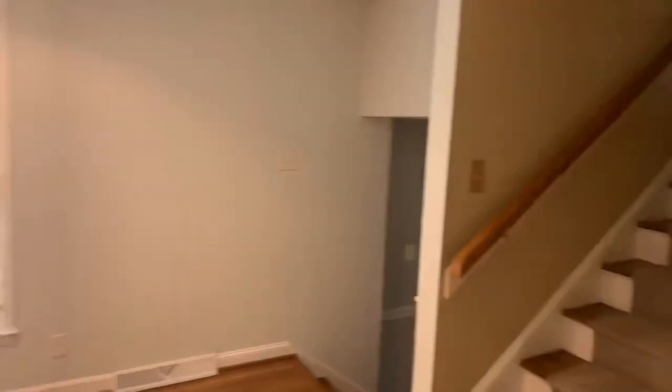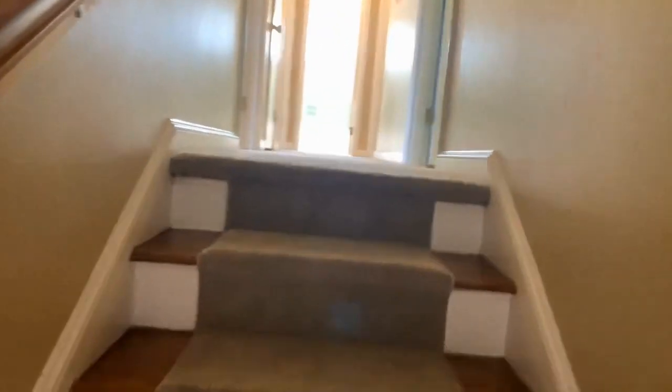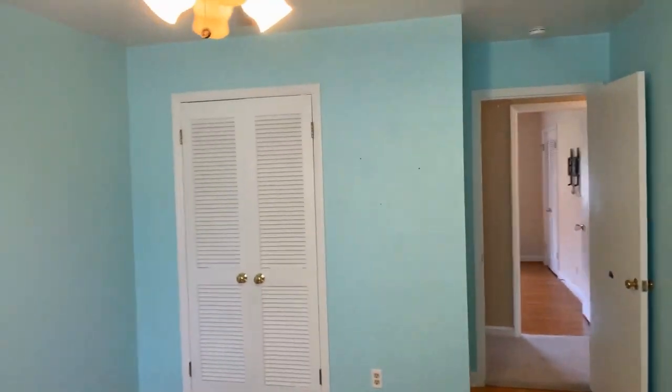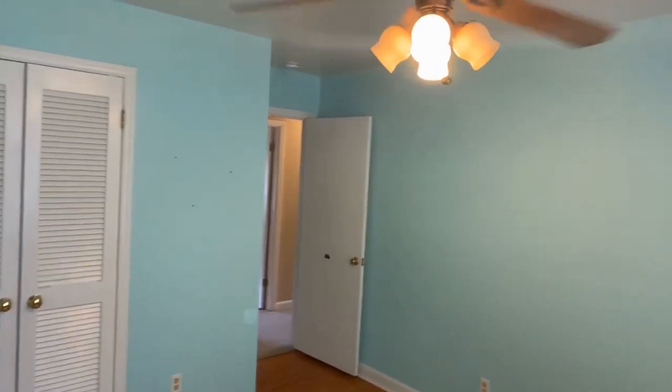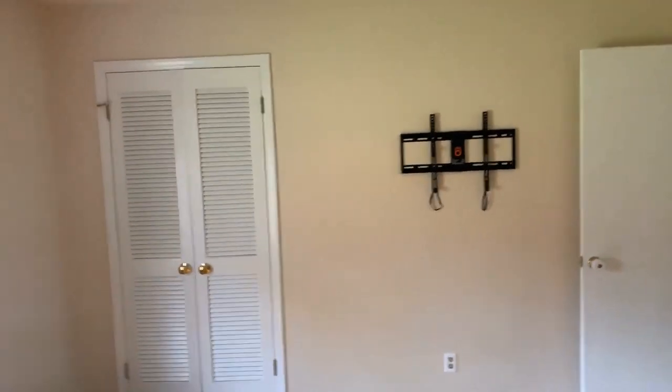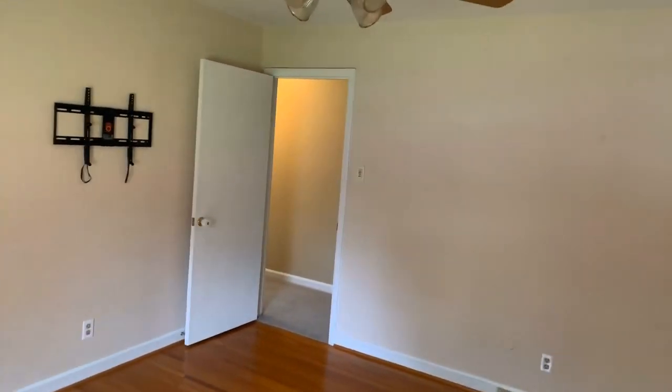As we continue upstairs into our living space, you come into our bedroom areas. We have bedroom number one. As we go in, bedroom number two. All the bedrooms have hardwood floors and are roughly the same size. No one's gonna feel that they're getting chintzed or squeezed into any place.